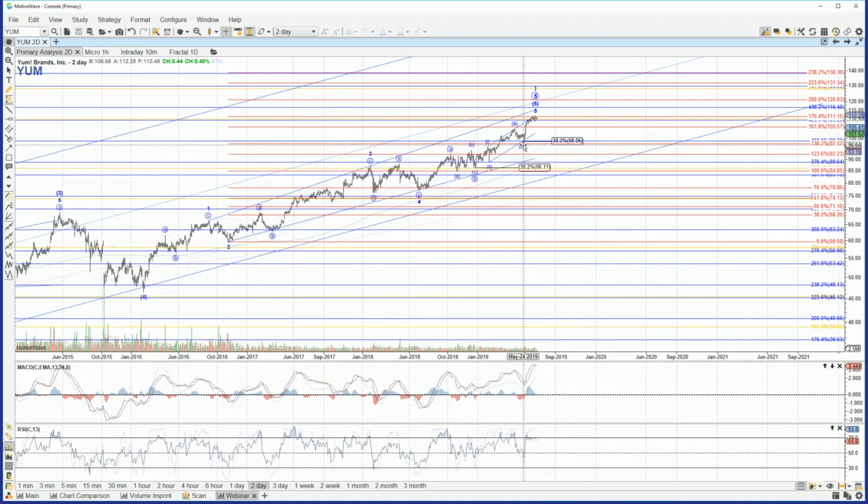really ultimately need a break back below the low that we saw at the end of May there at around 99 to start confirming that top in place and looking for a change of trend and likely a significant pullback and correction to start that, at least should retrace a good portion, if not all, of this entire ending diagonal move that began back from the low in 2016.